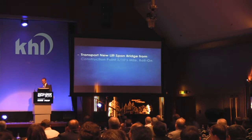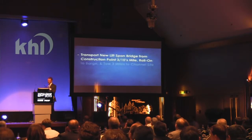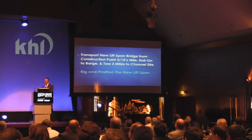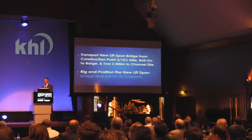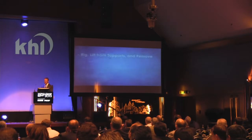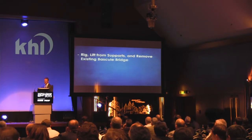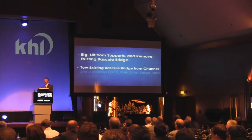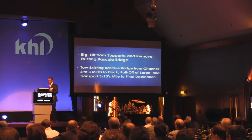Transport new lift span bridge from construction point 3/10 of a mile, roll onto barge, and tow 3 miles to the channel site. Rig and position the new lift span bridge and set on its supports. Rig, lift from its supports, and remove the existing bascule bridge. Tow existing bascule bridge from channel site 3 miles to the dock, roll off of the barge, and transport to final destination 3/10 of a mile from the dock.